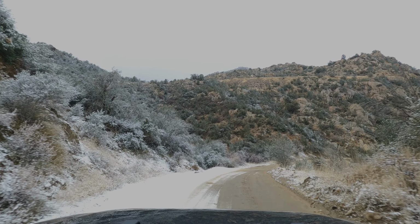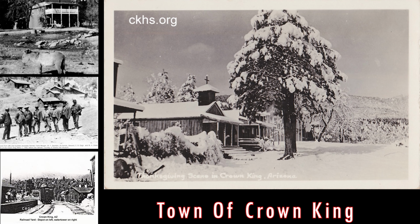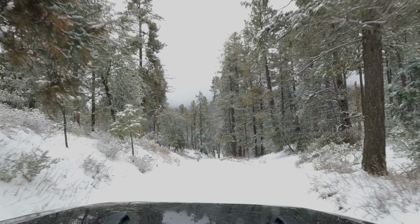Here are some old pictures of the railroad in the town itself. The first gold claim in Crownking was filed in 1875. Over the following 75 years, millions of dollars of gold were extracted from the surrounding hills. Most of the mines were closed in the 1950s and more in the 1970s. There is still little mining activity occurring in the area. At the height of the town, there were around 500 buildings.